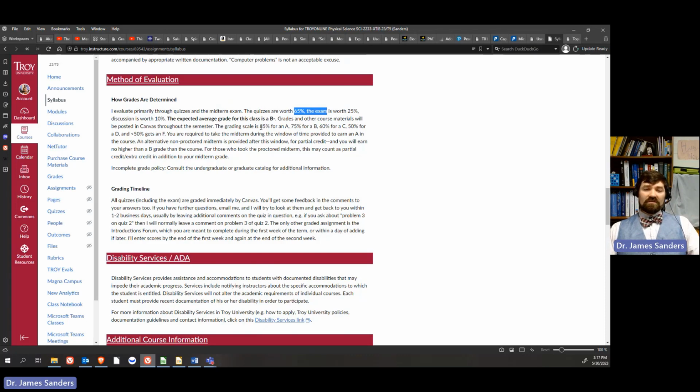The grading scale is a little different than what you're probably used to, because 85% is enough for an A in this class, although you do need a 75% for a B, 60% for a C, and then 50% to get a D. If you're below 50%, then you really have failed the class.